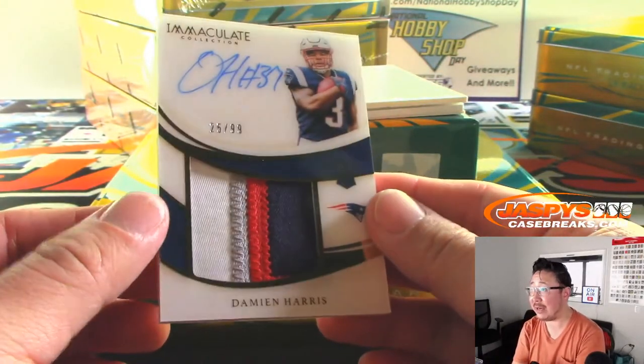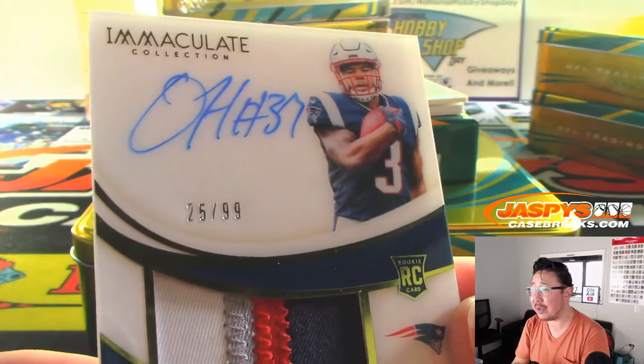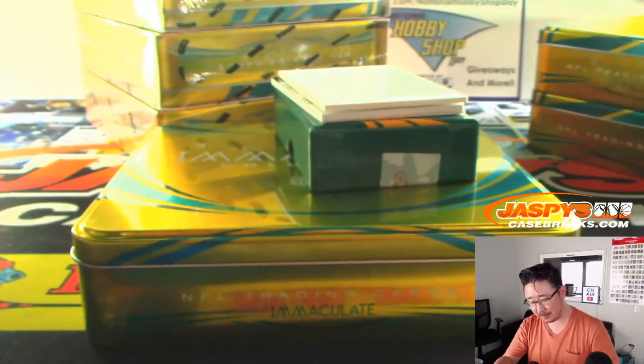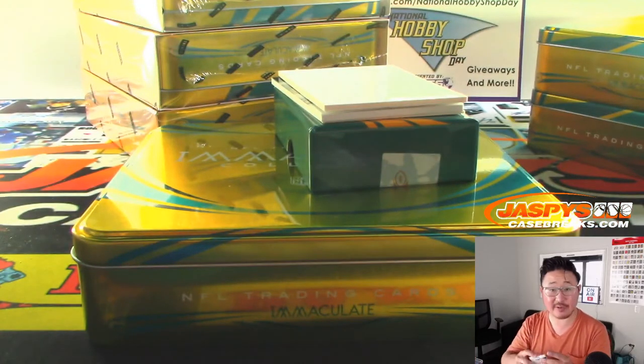25 out of 99, Damian Harris. Well, we actually got a little more from Damian Harris here. Usually it's just DH, but we got like a number there too. 25 out of 99 for the Patriots. That'll be for Tyler.